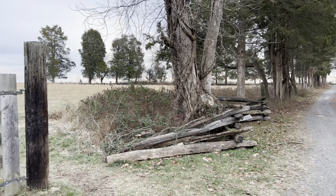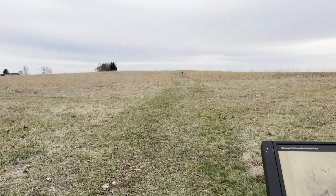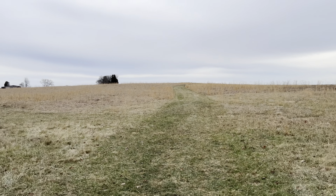I'm not entirely sure. I've never been to this site before, so this is new for me as well. But we'll take a look at this sign here, all about Portici. The little note up here says, named for a small Italian village at the foot of Mount Vesuvius, known for its history of destructive fires, Portici ultimately succumbed to flames following Second Manassas. So right up at the top of that hill is where Portici sat.